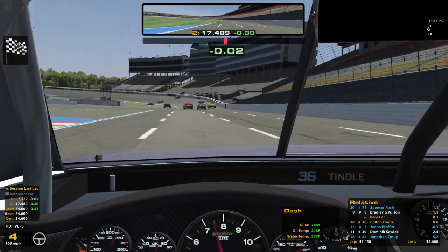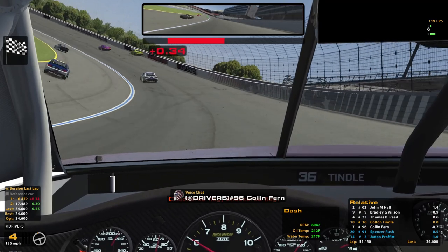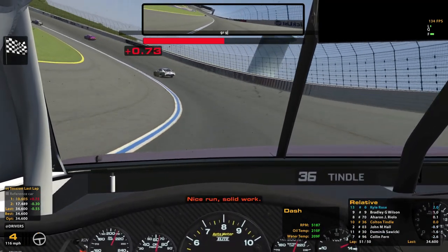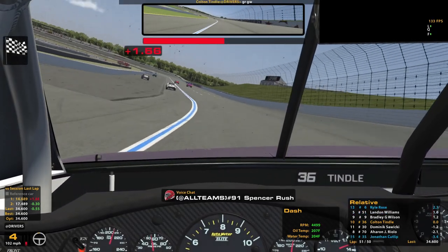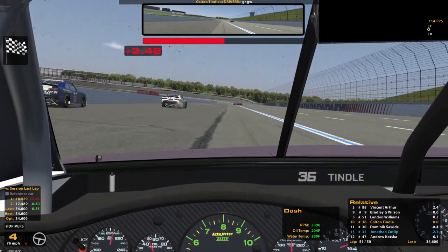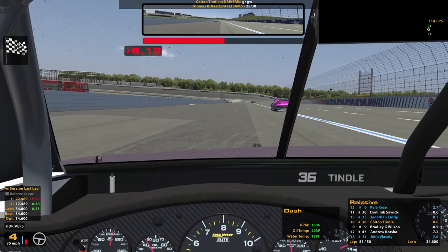It felt like the oval refresh did something. But, nice run. Solid work. Good race, Quinn. Good race, good win. There we go. Please don't run into the back of me when we're done. It was an accident.